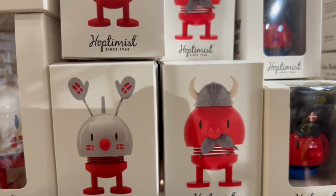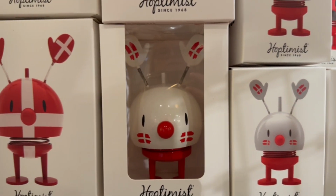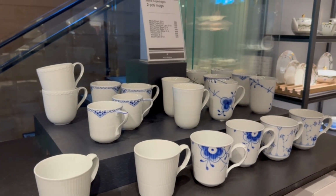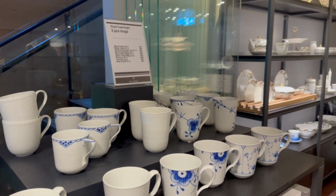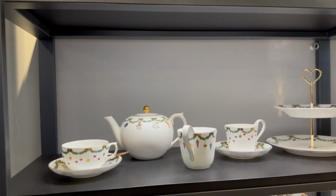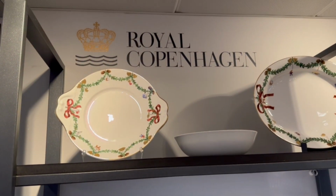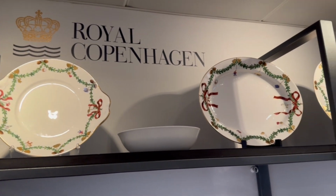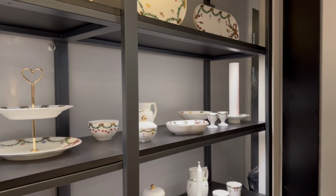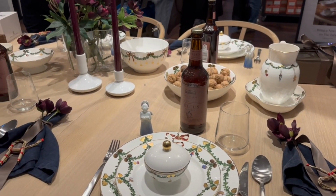The Optimist is a fun little item that lots of people give as gifts here in Denmark. Of course, if you're in Denmark, you have to check out Royal Copenhagen. Look at these plates. Oh, so festive. Yeah, Royal Copenhagen have got the best china, beautiful patterns. Yeah, lots to choose from.